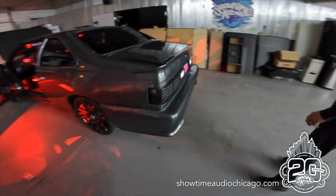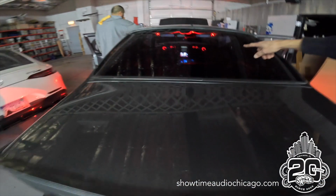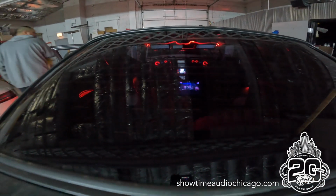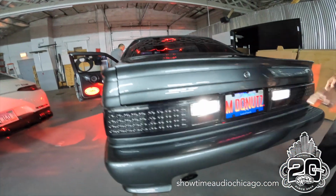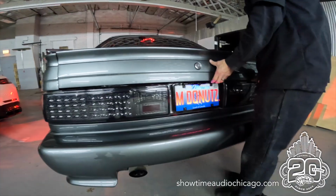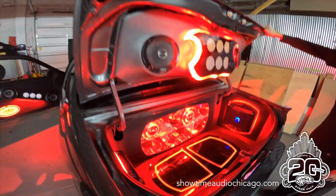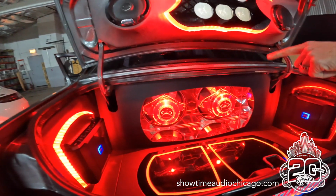All right, and now for the real magic. If you can see back here, there's actually a big TV in the back between the seats, and then there's a waterfall that runs all down the center. And then for the back, again, light up license plate, LED strobe lights, and the real magic. So we went with two of the brand new Audiomobile 15s.